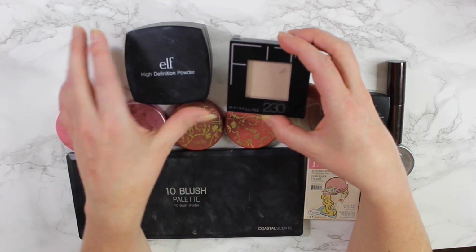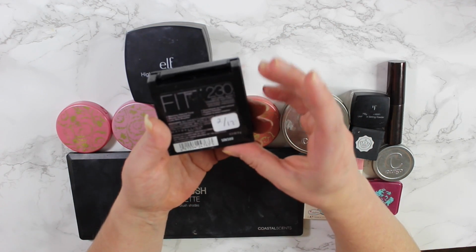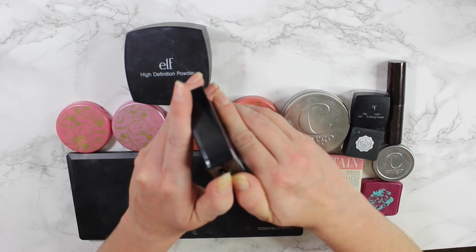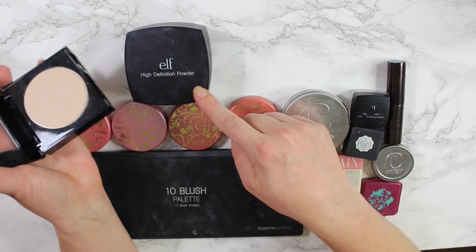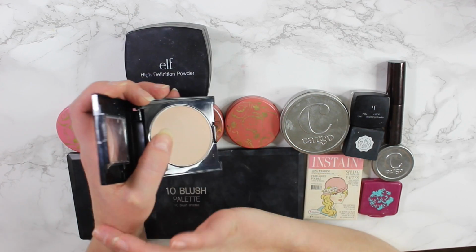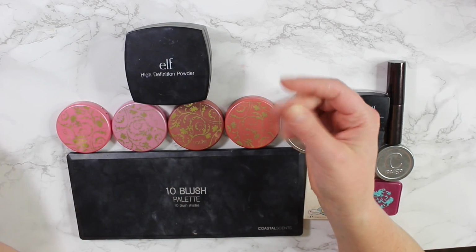I also have one powder here. This is from Maybelline. It is Fit Me. This one is nice, but I have not been using it because I like to use this high definition powder if I'm going to use a powder. So yeah, I'm going to go ahead and pass this guy along.